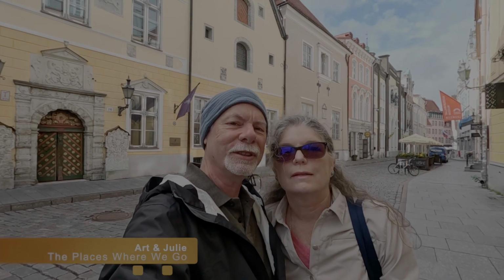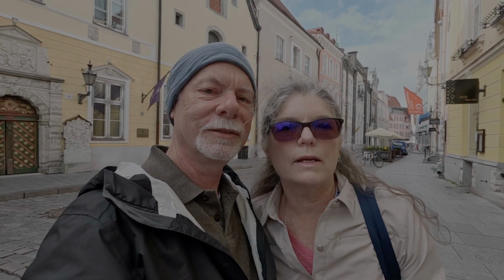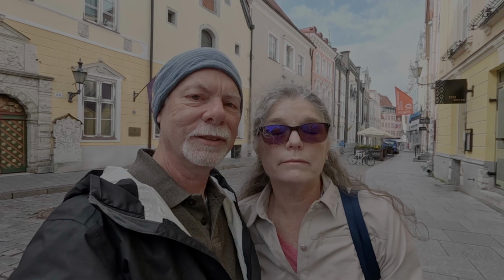We've been sailing on the Baltic Sea, and today we've landed in Estonia, in the city of Tallinn. We are in the old town right now, and we're going for an explore. Come along.